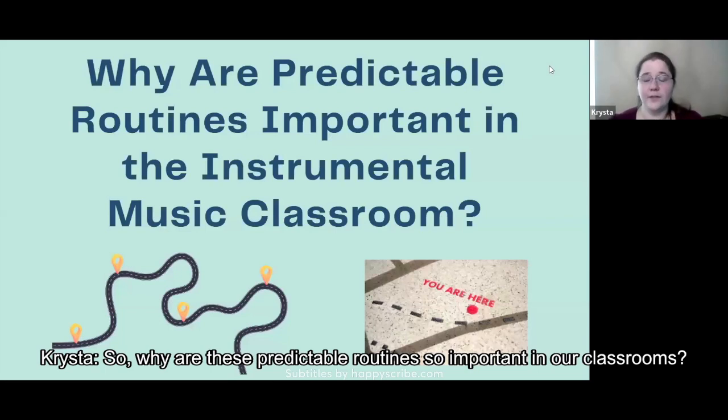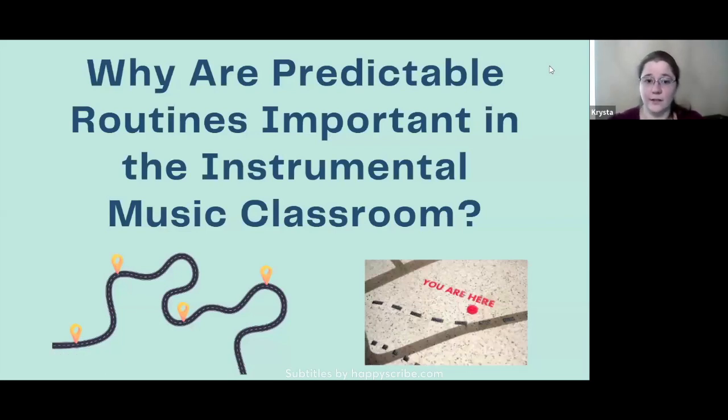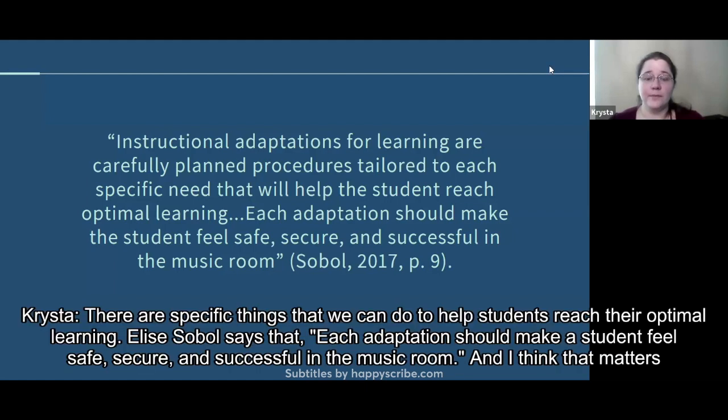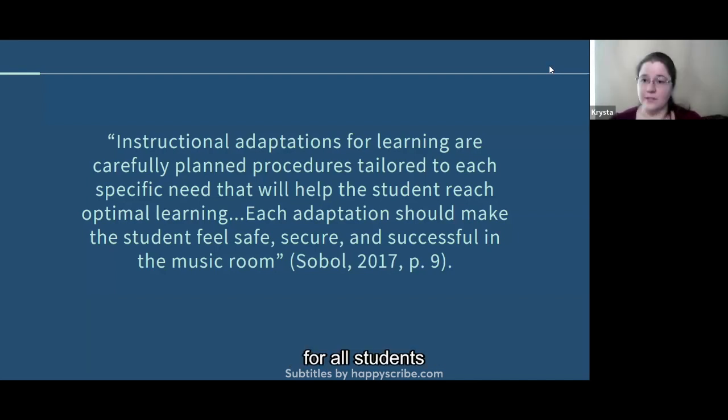So why are these predictable routines so important in our classrooms? Instructional adaptations are planned procedures. We're not just coming up with these things on the fly. There are specific things that we can do to help students reach their optimal learning. Elise Sobel says that each adaptation should make a student feel safe, secure, and successful in the music room. And I think that matters for all students, regardless of ability.